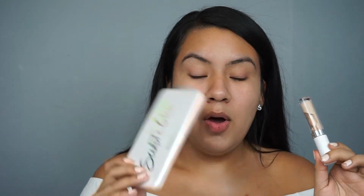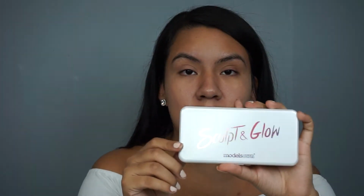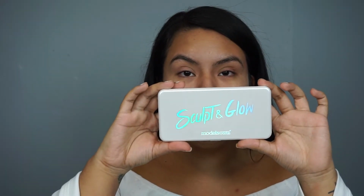So to start off, we are just gonna be using a concealer. We're gonna be using this little palette here, which is brand new, I just got it. This was actually one of the things that inspired me to do this video. This is called Sculpt and Glow. It's by Models Own Cosmetics. I don't know if you guys have heard of that brand. I had never heard of it until I seen it at Ulta. And I just thought their packaging and things were so cute.